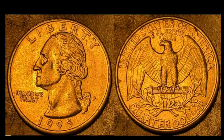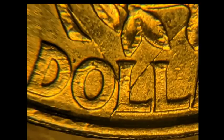All right, don't adjust your screen. This one is actually pretty yellow. It's just a lot of yellow light exposed on this coin, unfortunately. But this is a 1995 Philadelphia Washington quarter that exhibits some pretty cool die cracks.